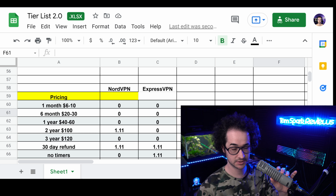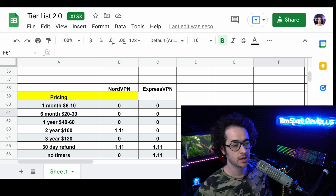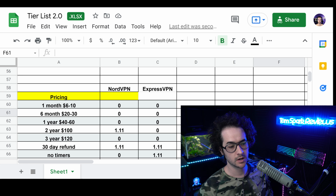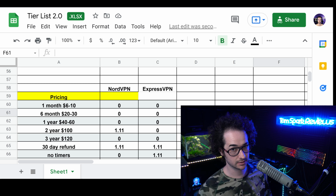Today we're going to be comparing NordVPN and ExpressVPN, some of those popular VPNs out there, to see where the weaknesses are for each VPN and which one you should choose at the end of the day.